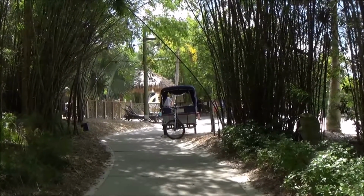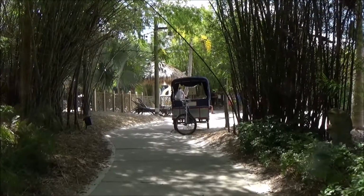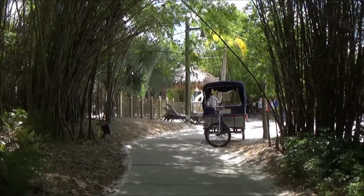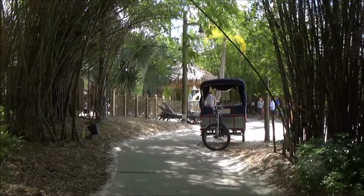You can see the rickshaw. This guy makes the regular path up and down through there, and you can actually pay him, and he'll rickshaw you back and forth if you don't want to walk the path. That is the beach right there, and you can see they were having a party there that day, so it was blocked off, but I assume it's always blocked off.